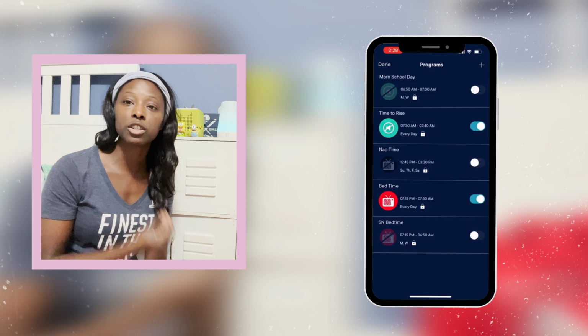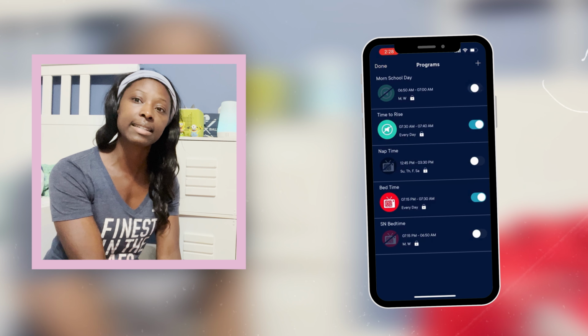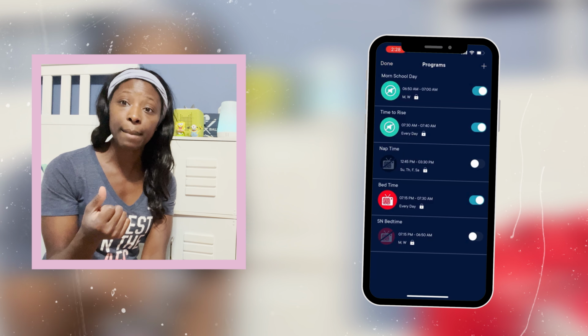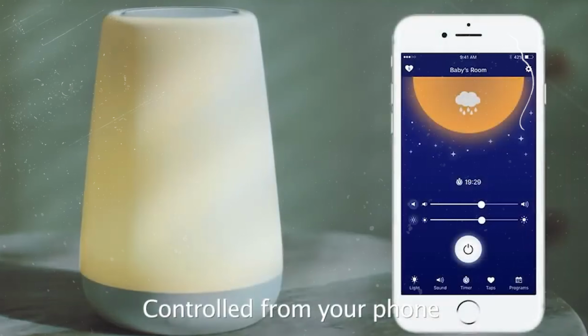It's perfect on school days. I have the setting set to 7:30, but it's able to be changed manually on my phone so that I can change it if it's a school day and I need them up a little bit earlier so that they know, okay, it's time for me to get up. This is a perfect time because the light is already green. I have to do very minimal work to be able to do it. I just log into the app and change the timing. So easy to do.